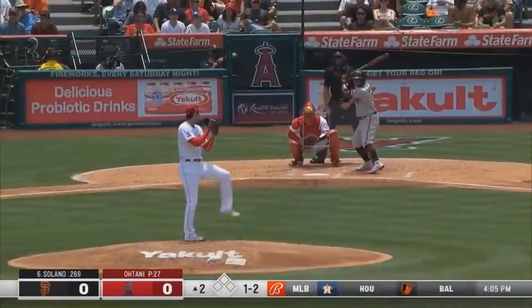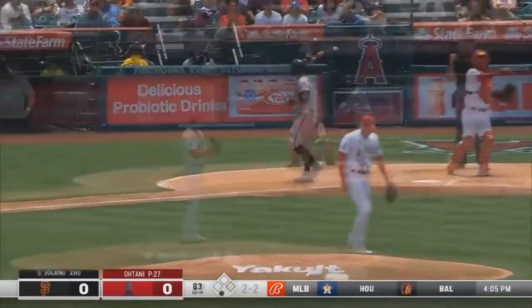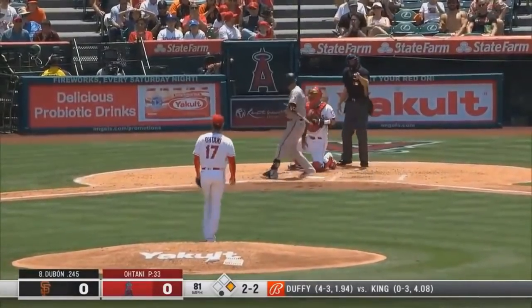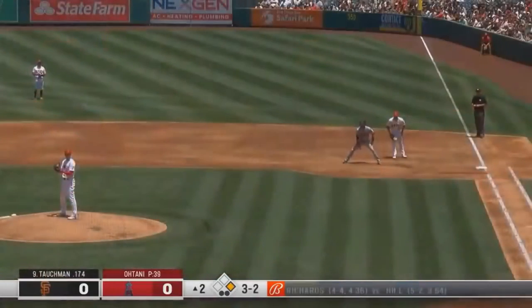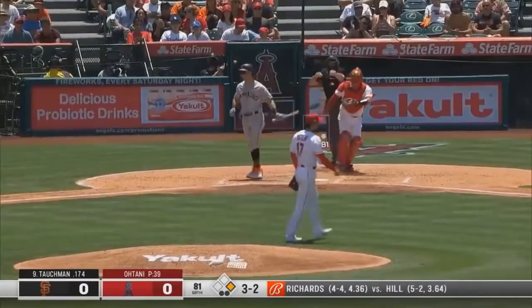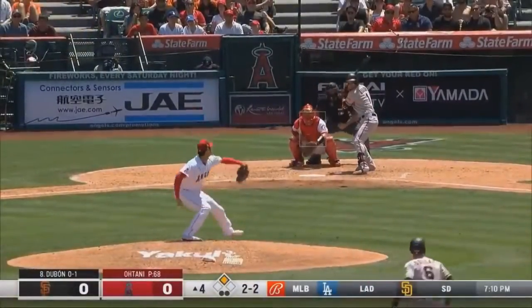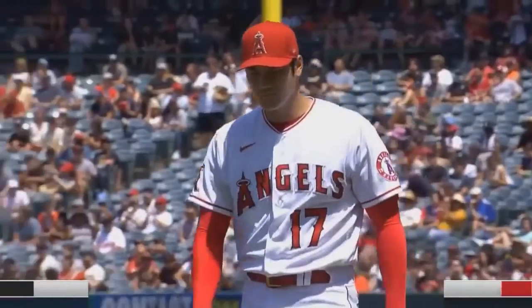2-2. Donovan Solano is his foe. The count is 1-2, and he waves at a slider. Went back to the slider. Stays stubborn. Knowing there's going to be a jump. Runner goes, pitch outside corner, that's strike three. 2-2. Fastball, 97 miles an hour, that's strike three.